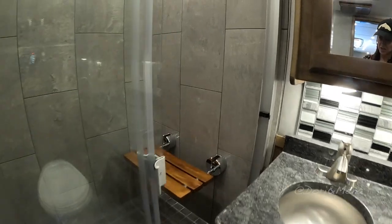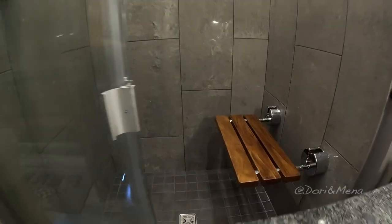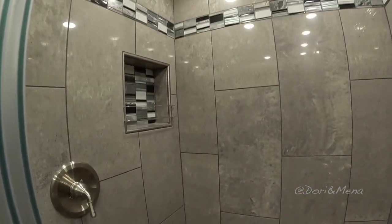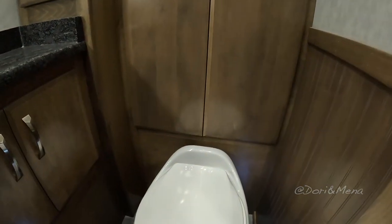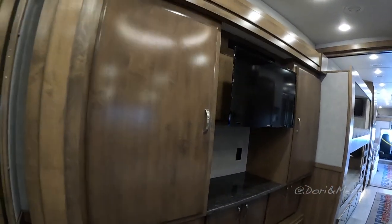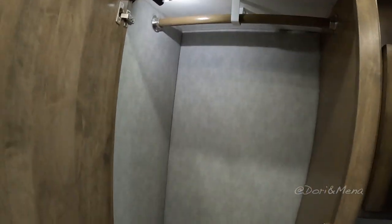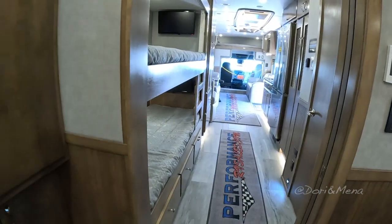I gotta love the shower. I mean, come on. That is amazing. Beautiful, beautiful shower. So that's the one shower for the whole coach. Toilet. Got some storage here, and on either side of the TV, I'm guessing there's some hanging storage. Yep, absolutely. Mirror over there. It's really great.